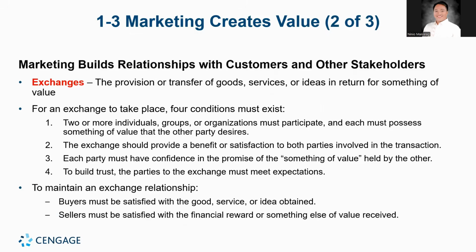Next, let's talk about how marketing creates value. Marketing builds relationships with customers and other stakeholders. Now let's talk about exchanges: the provision or transfer of goods, services, or ideas in return for something of value. For an exchange to take place, four conditions must exist.